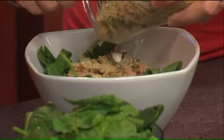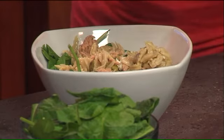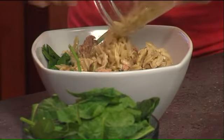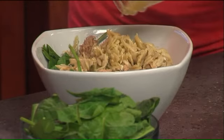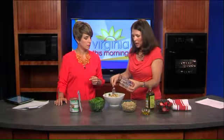You said there's a science to this. Did you mean that there's a strategy in the way it's layered? Yes, great question. Thanks for bringing us back to that. So basically, if you get those heavier foods like the oil and vinegar on the bottom, that sits on the bottom.